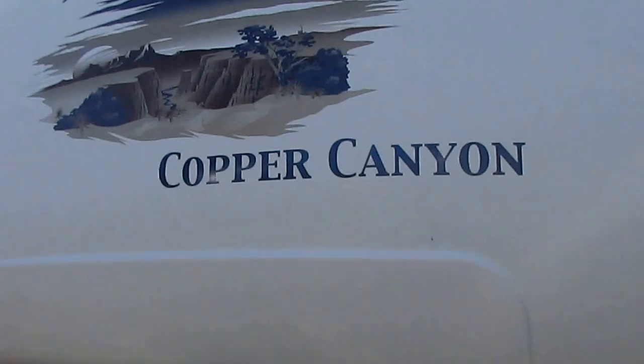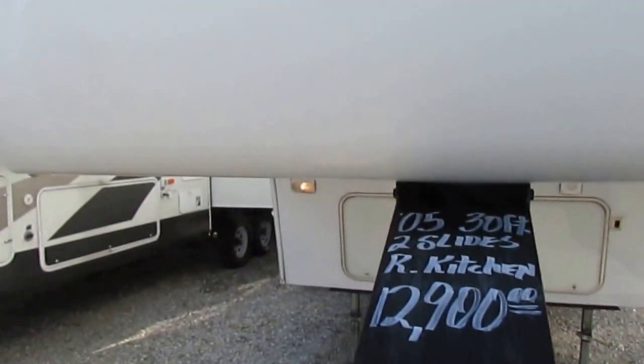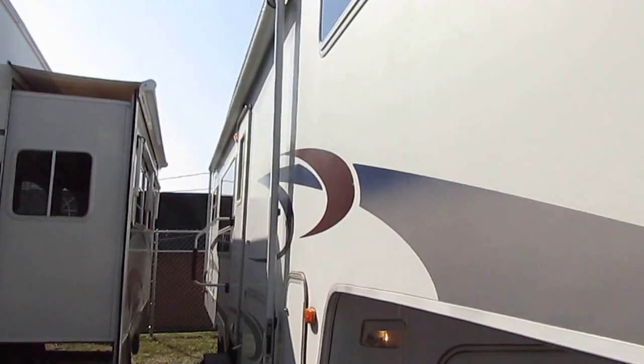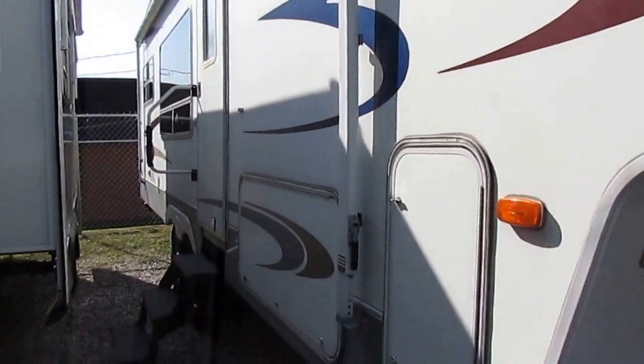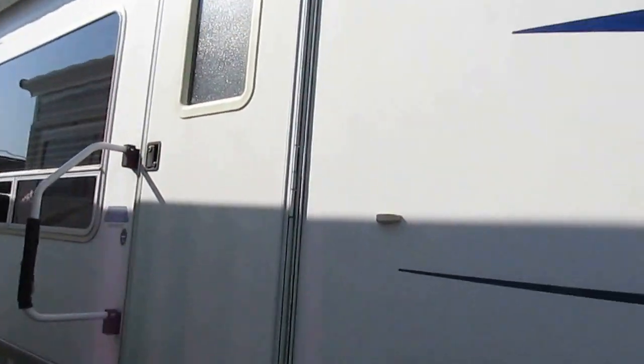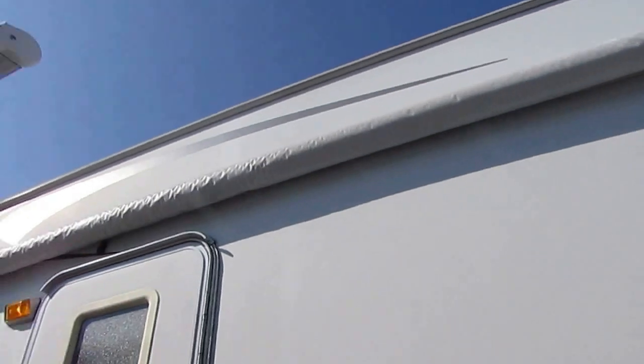You can see the decal looks good on the front. It's not cracking, not peeling. We're going to make sure the awning's good. Of course, if it's not, we're going to replace it or replace the canvas, whatever it needs. Full basement storage all the way across. Big awning. I mean, this is almost the entire side of the fifth wheel.